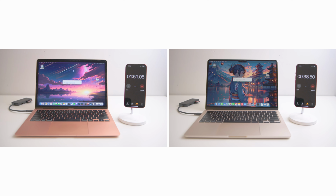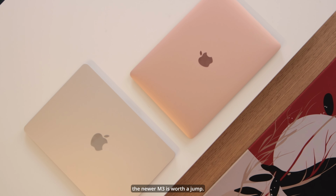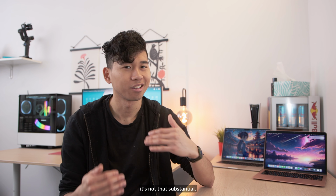But the goal today is to see if the base model M1 still has what it takes to power through tasks and find out if the newer M3 is worth the jump. And just to save you some time right now, it's not that substantial.